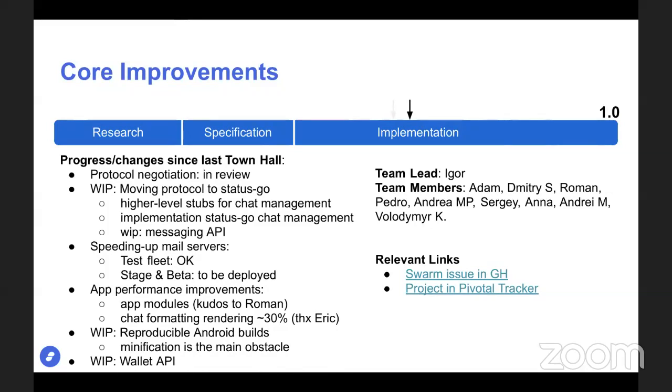Then we are continuing moving the protocol to status-go, which should improve performance of our React code, because we'll just do less stuff in React. We implemented the first chunk of this work out of 3, so we're around 1/3 of the way in. The next thing is we are testing the speeding up of the mail server that Andrea did. We tested it on a test fleet, and it looks okay. I think it brings a 30% faster sync, something along these lines. But we need to also test it on stage and beta because they have much more data than the test fleet. So we'll see, maybe it's more, maybe it's less improvement there.